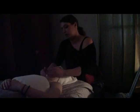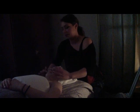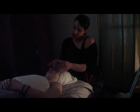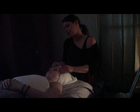Teenagers use a lot of makeup and they don't always remove it, with all the hormones going on and stuff.